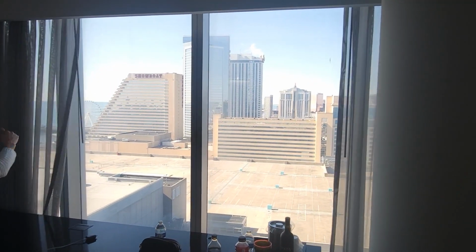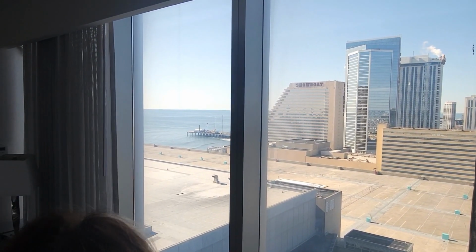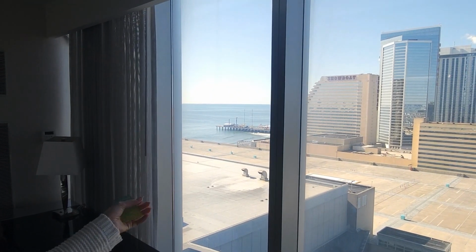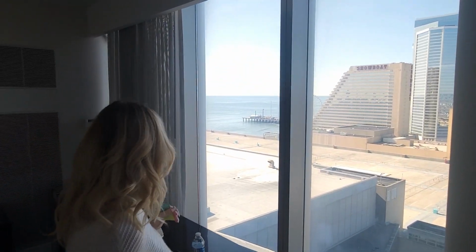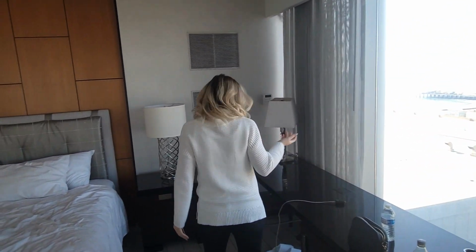Okay, the showboat. You stand here. It's the beautiful Atlantic Ocean. The pier, the Ferris wheel. At night, it is absolutely gorgeous when it's all lit up. Okay? All right.